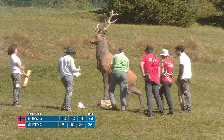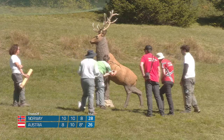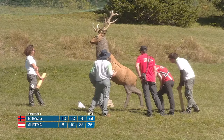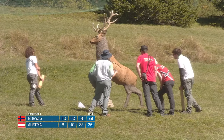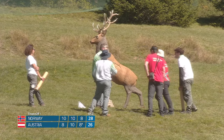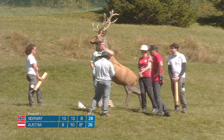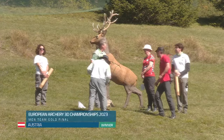But wow. Yeah, what a shoot off. Yeah, with the lens. Oh, okay. No, the compass. Yeah. The compass. So they need to figure out which arrow is closer. Because for those who don't know, when you tie on a shoot off, the closest arrow to the center wins the match. So it's Team of Austria, European champion.